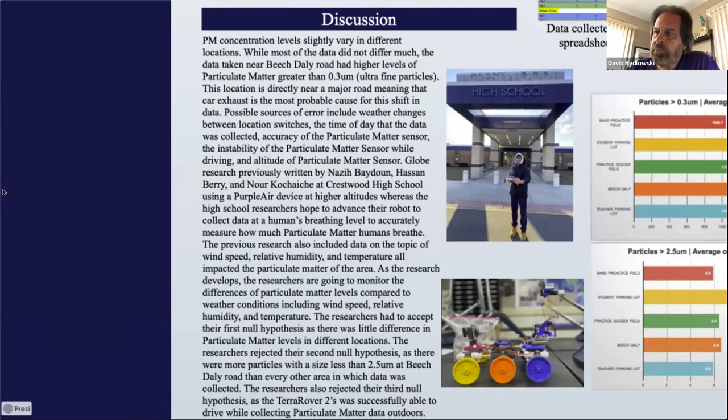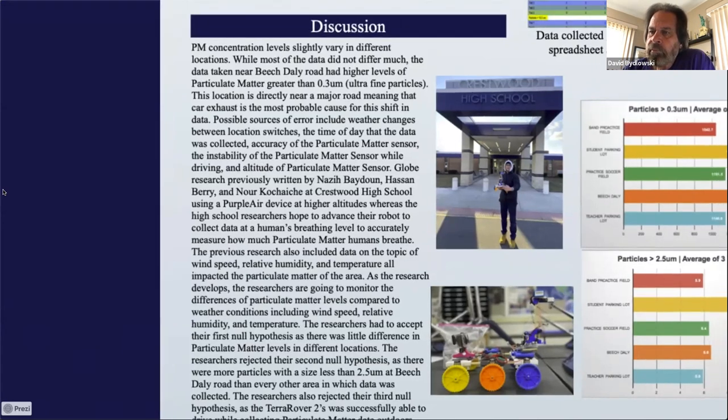We also measured wind speed, humidity, and temperature of the testing site using GLOBE protocols, but upon analysis of the data, there appeared to be no correlation between any of those parameters and particulate matter. We accepted our first null hypothesis, as there is little difference in particulate matter levels in different locations. We rejected our second and third null hypotheses, as there are more particles less than 2.5 microns at Beachley Road than any other site, and the Terra Rover 2 was successful driving outdoors.